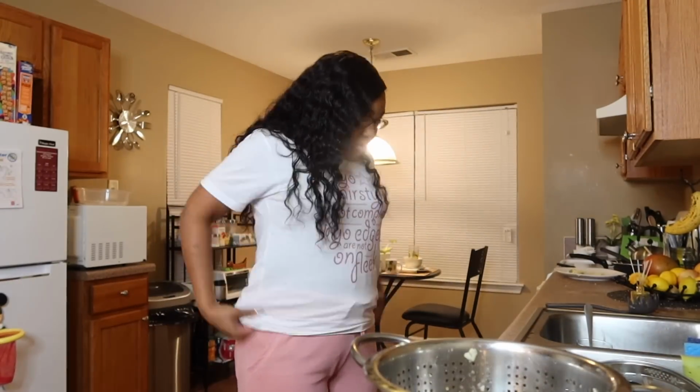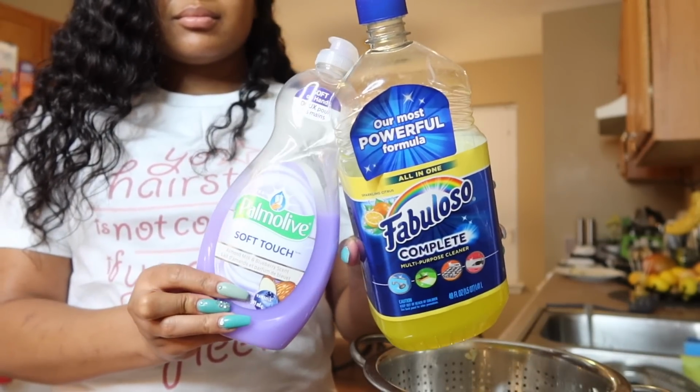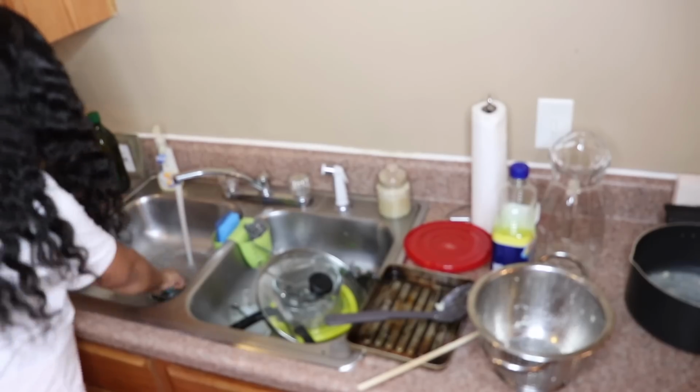To wash the dishes, I'll be using my Palmolive Soft Touch dish liquid, and I'm also going to pour in just a little bit of the Fabuloso Complete.